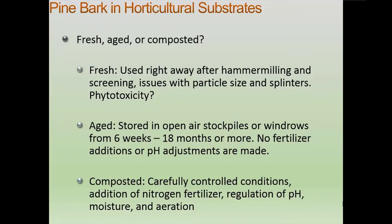Aged pine bark is stored in open air stockpiles or very long, large windrows. Aging time can vary depending on the supplier or even the weather conditions. It can go from 6 weeks to 18 months or more, depending sometimes on the people. If there's a high demand for that material, it could go fast. If it's low demand, it can sit out there for a long time. And with an aged media, no fertilizer additions or pH adjustments are made. It is not sprayed with a hose, it is just left to the elements.